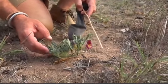Seems these are the guys sort of at the back end of the group. Again, most likely a mother and her calf, though not always. Keep in mind, elephants help each other look after the youngsters as well.